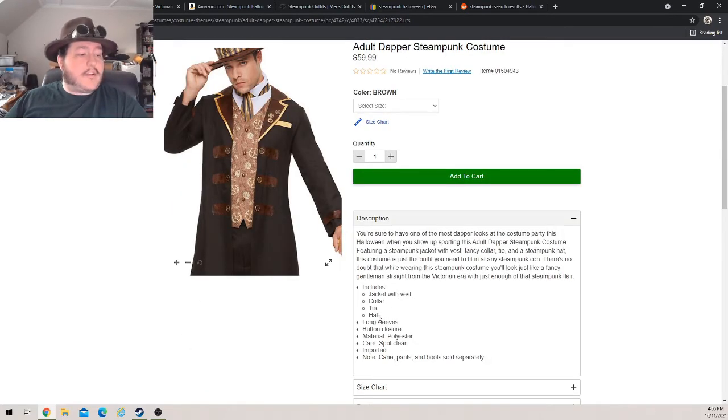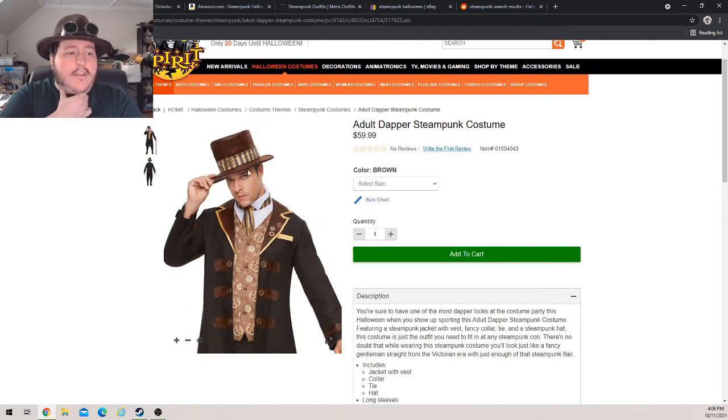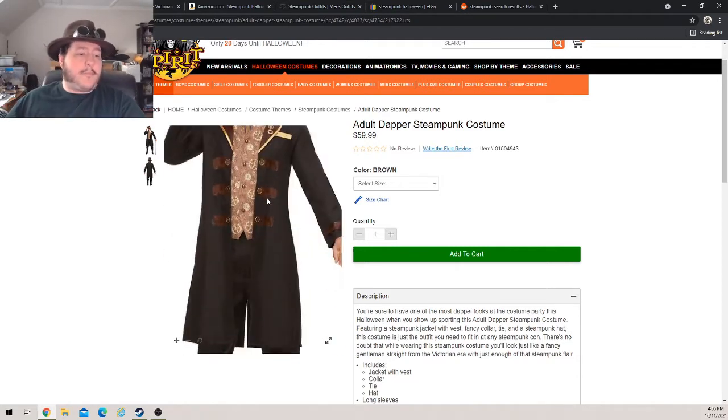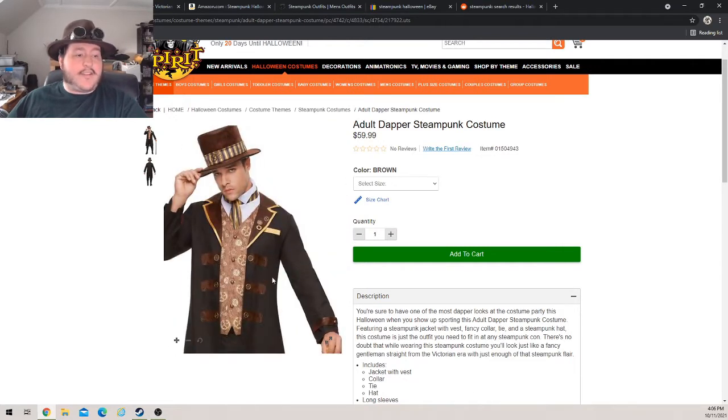Jacket with vest, collar. Collar is a separate thing. So is this all one piece? And then this is a different piece? I should have been looking at these for all the ones up till now. Hat and tie are included. So that's all that's included with this. Long sleeves, button closure. So you're getting hat, tie, collar, vest and coat combo. And that's it for this for $60.